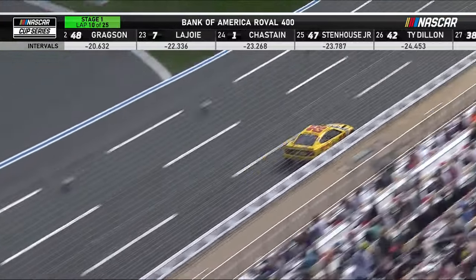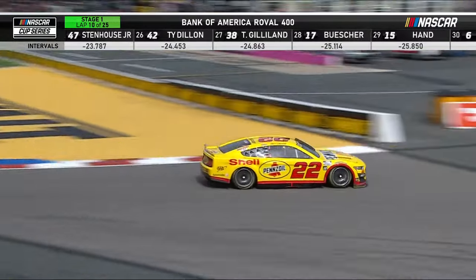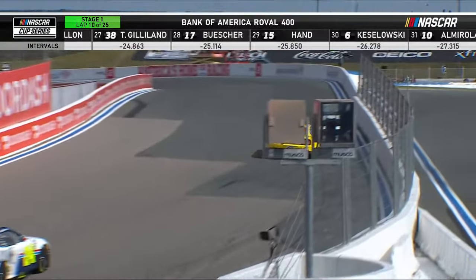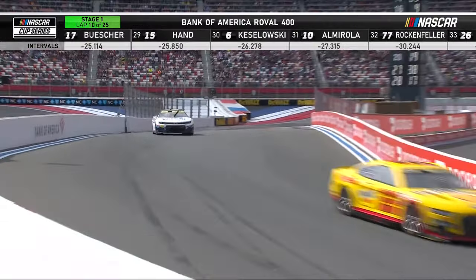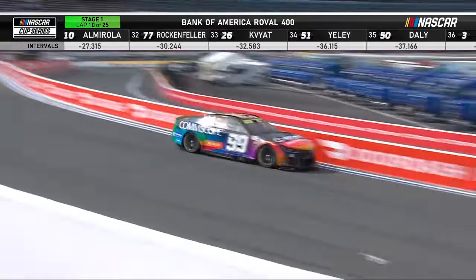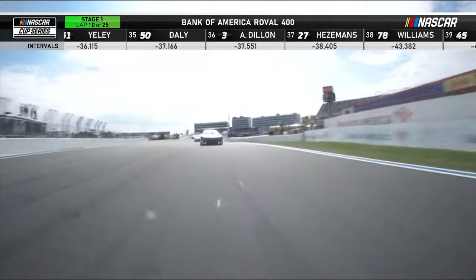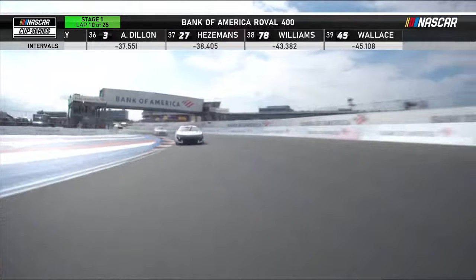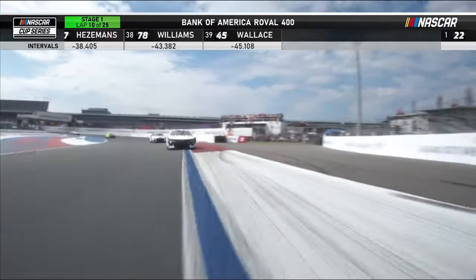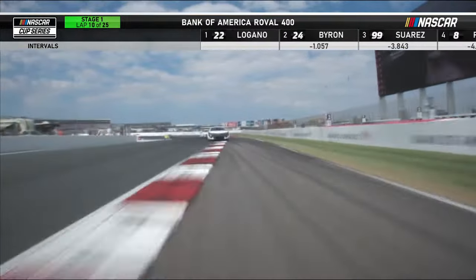22 car here still out front, comfortably over that 24. But you look back there behind Byron, and Suarez has faded just a little bit. He's got Reddick right on his back bumper. Reddick's been pushing him a little bit. He's actually got a little bit of space now between the 99 and the 8 car of Reddick. Blaney right there behind them as well. Let's get a few of the updates from these drivers and where they're running.